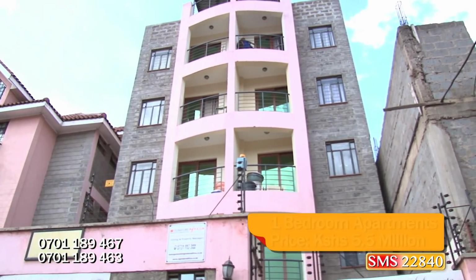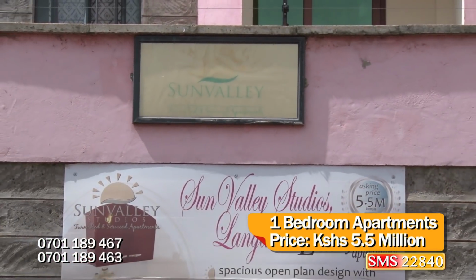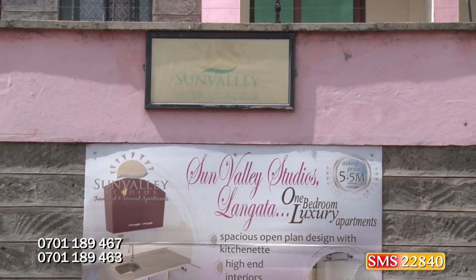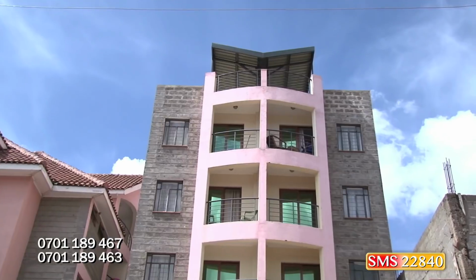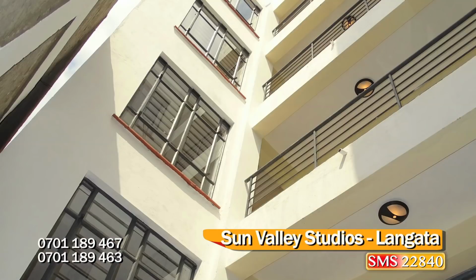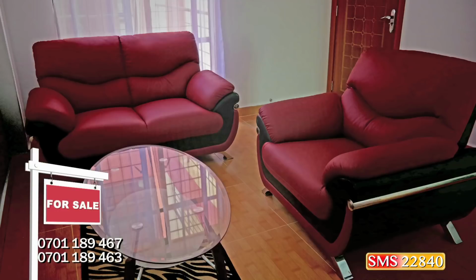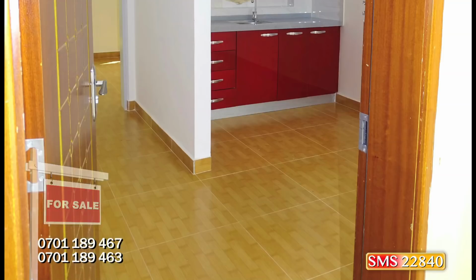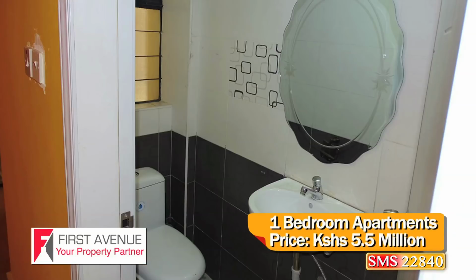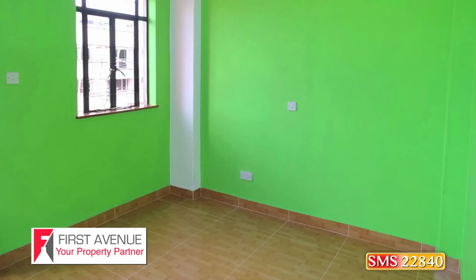Sun Valley Studio Apartments is a development consisting of 16 tastefully designed 1-bedroom studio apartments. Located in a gated community within Sun Valley Estate in Langata. Easily accessible to and from the Nairobi CBD through Langata Road. Accommodation includes spacious living room, an open-plan kitchenette adjoining to the lounge or dining area, well-designed cloakroom, 1-bedroom, fitted wardrobes, a balcony, and ceramic tiles.